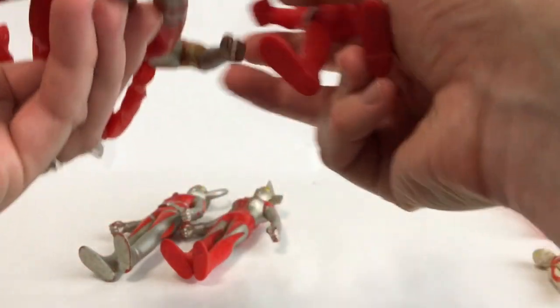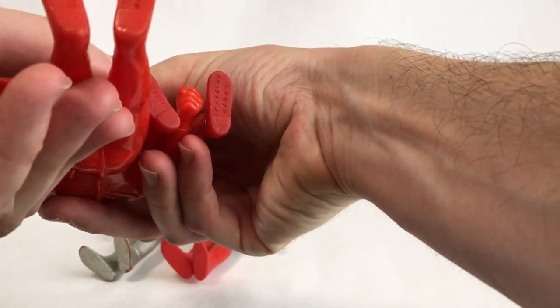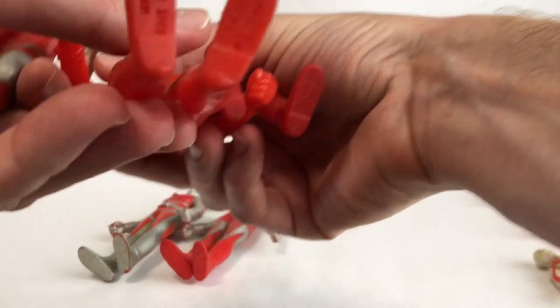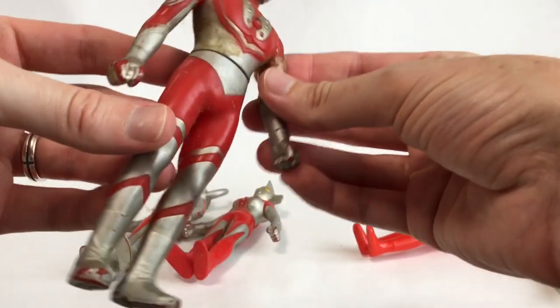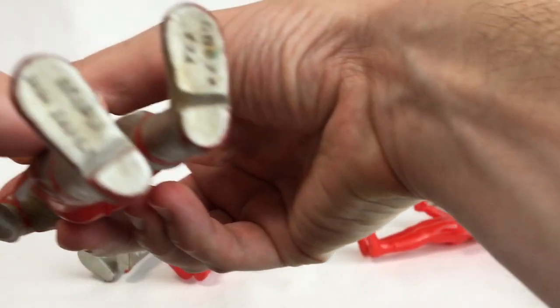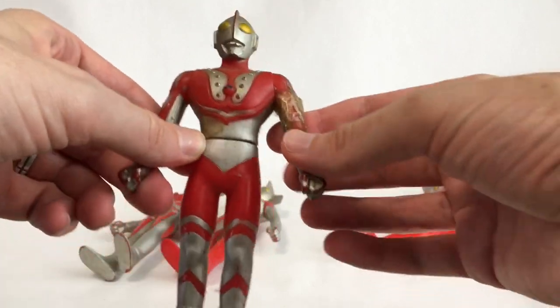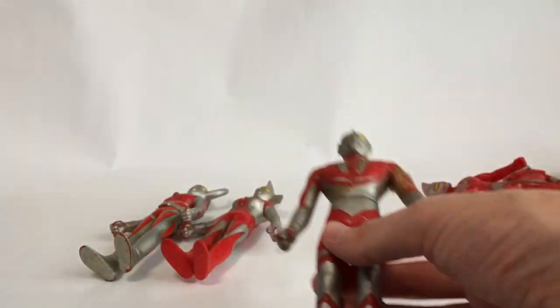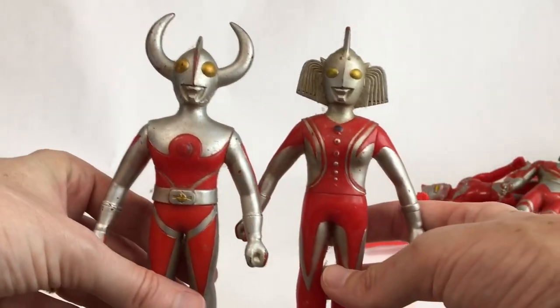Oh, wait, this one. Yeah, these are both, that one looks like it says 1988. Can you see that? Sorry, I'm looking at it and not showing the camera. Can't quite tell. But this one right here, which needs some cleaning, this one is 1984, it looks like. 1984, Bandai. So that's very, very early Bandai, around the same time that, was it Yamakatsu was producing Godzilla figures? So that's cool. And then I believe this is Ultra Father and Mother.